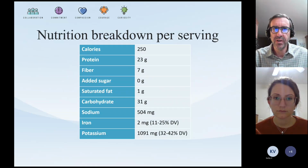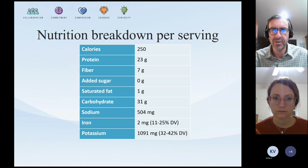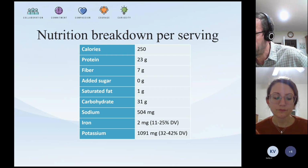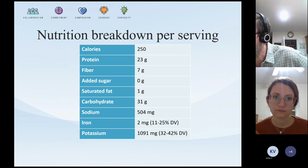What this is here is the breakdown of it. So before we get into the actual recipe, each serving is about 250 calories. Basically the recipe is turkey, carrots, potatoes, and some celery, a can of tomatoes, and some Italian seasoning, and that's really about it. There's no sodium really added to this, so it's a pretty low sodium dish.